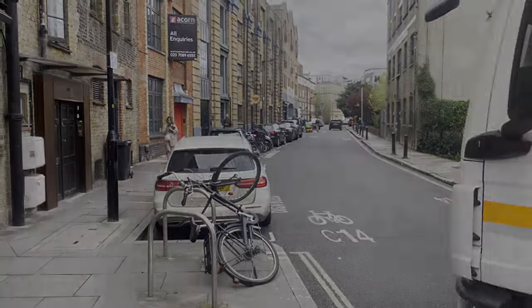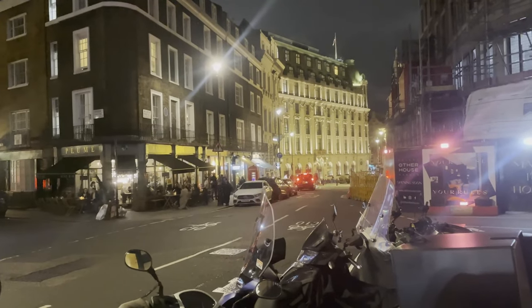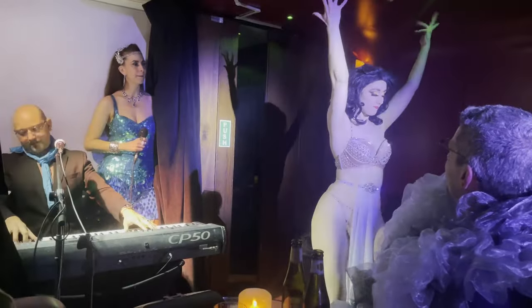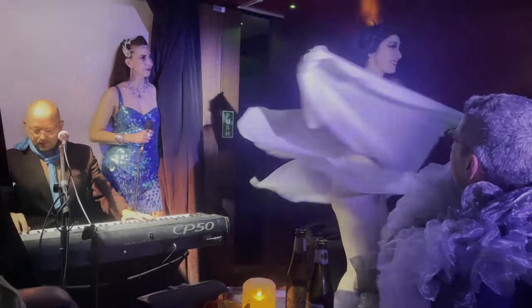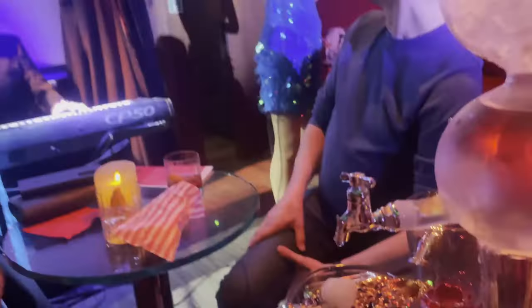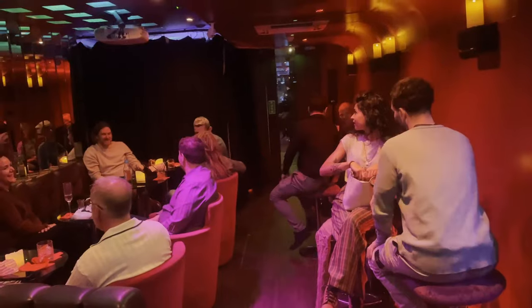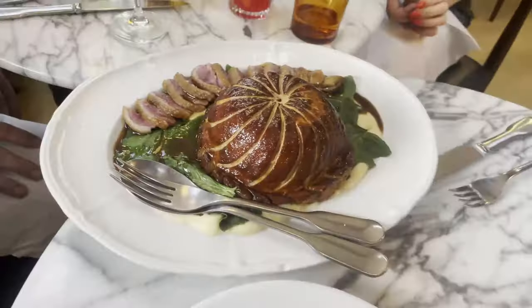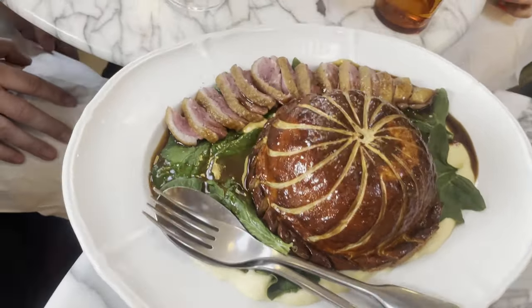And after that, I'm going to take you back into central London, to Waterloo to be precise, where we are going to see a burlesque show in an old public toilet. Yeah, that's right. Well, used to be a public toilet. It's actually a little bar now. Bit of a tight squeeze, but there'll be more revealed on that at a later stage in this video. For the moment, let's go and check out La Pique and treat ourselves to some traditional, authentic French cuisine.